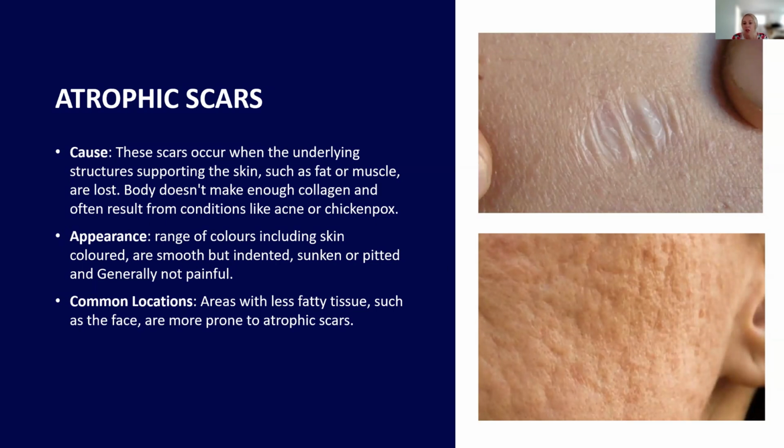The formation of those atrophic scars is often linked to inflammation, like we said, occurring with acne or infections like chickenpox. Additional injuries that result in a loss of tissue under the skin can also lead to the development of these scars. Managing atrophic scars, we're going to go through professional treatments and modalities that we can do, but they can be challenging, and there are various different treatment options out there. Options include topical treatments, laser therapy, microneedling, all of which work to stimulate collagen production and promote that skin healing.